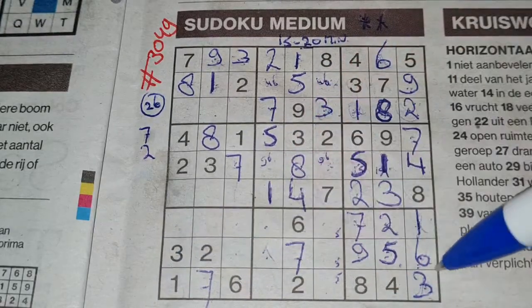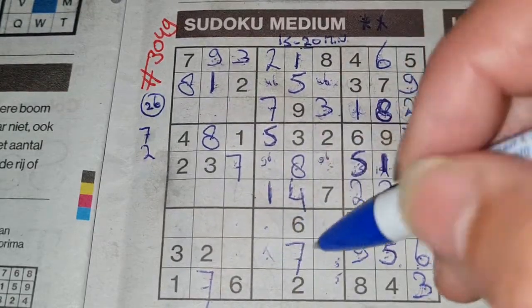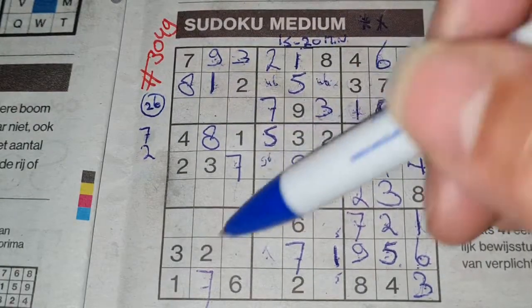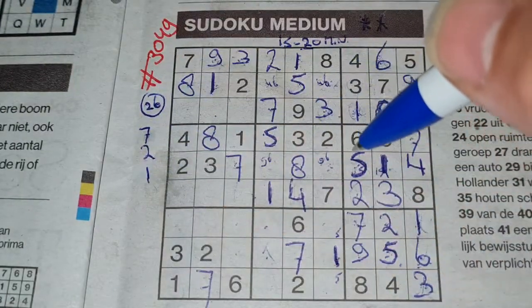1 in this row. 1 in the last row. So in the row between, the only 2 places for the 1 should be here or there. We see there 1, no 1 there. 1 should be there. And all the 1s are used. I can see. This is number 3 and number 1.